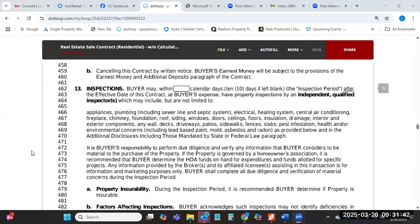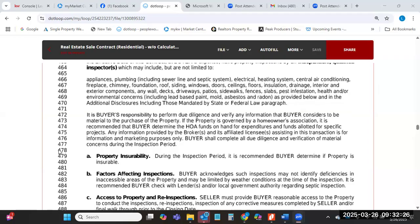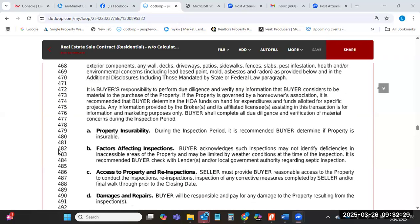So starting on line 466 and through 470, we have a list of the most common things that are inspected, but it is certainly not an exhaustive list. And the same thing can be said about the inspection advisory addendum that we use, that I suggest is in all of your buyer folders. Again, most of the more common inspections, but certainly not an exhaustive list. It's a good thing to direct your buyers to, and also your sellers, that these are the things that are going to be inspected. So take a good look and be prepared for repair requests that might be there.